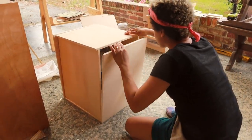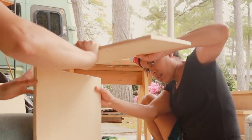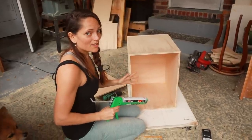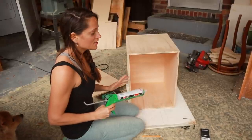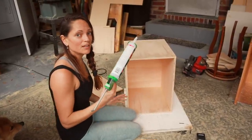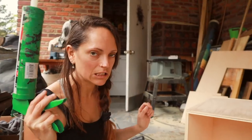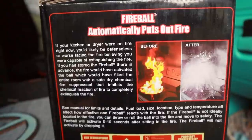Propane box is almost done. Having propane on board this time is definitely making us a little nervous, so we're taking every safety measure. I'm going to be sealing every corner, every crevice with some silicone. So this box is nice and tightly sealed. We also have this automatic fire extinguisher. It's called a fireball, and it automatically goes off when a fire occurs. And then we plan on getting a propane gas alarm. So with all of these safety measures combined, it helps put our minds at ease. We're doing everything we can to stay safe.